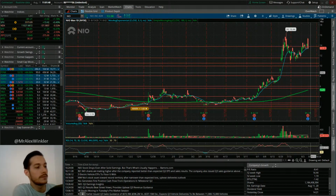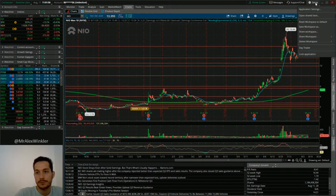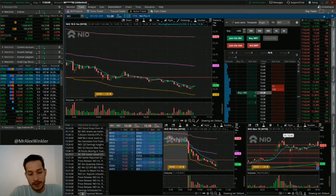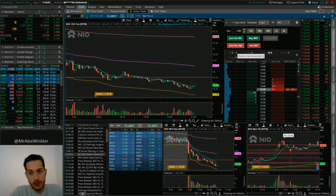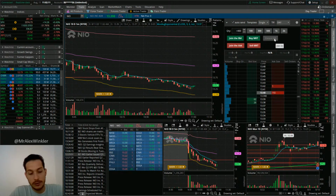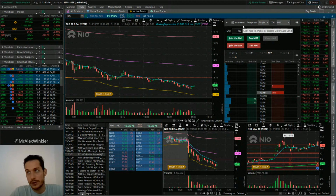Using TD Ameritrade API to make your own hotkeys is actually kind of an interesting idea. I do have my hotkeys set up. I have Alt A for basically these buttons right here. Join the bid is Alt A, join the ask is Alt S, cancel all is Alt D, and auto send is Alt W. So that's a quick way to do it.